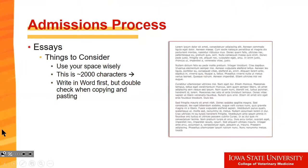So your essays, this is 2,000 characters. That's what you've got. So when Kathy was saying don't go on and on and on, you've got a limited amount of space. So go back to your three or five paragraph essay in high school: the answer to the question, a few examples, conclusion. You have to be very focused for that.